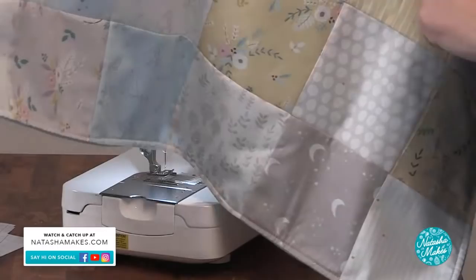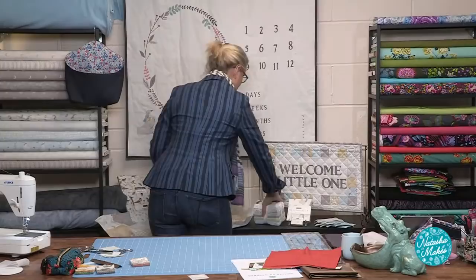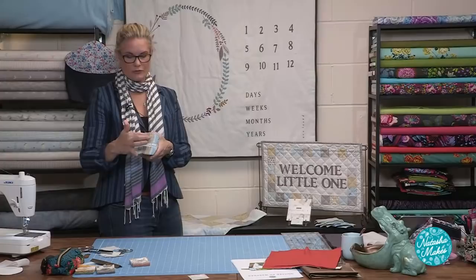Just beautiful. So I tried to get as many different permutations as we possibly could. So we've got all of those. That is your fat eighth bundle. It goes from your blues, your yellows, your greys into lighter greys, into your creamy whites. And that's got your whole lot in there.